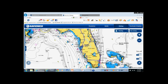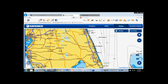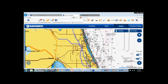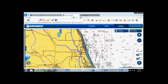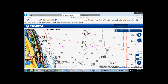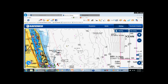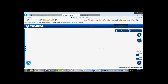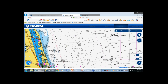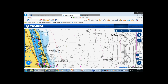I'm down here in Florida, so we'll just go out of Fort Pierce here for no good reason. This is the Navionics app. In case it's not familiar, we've got two selections on here. This is what we call our navigation layer, and this is what we call the sonar chart layer. Hopefully this is keeping up with everybody.